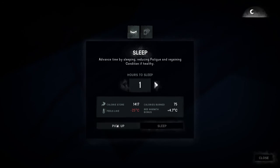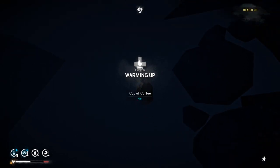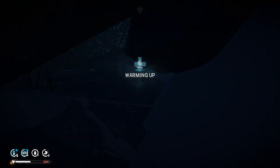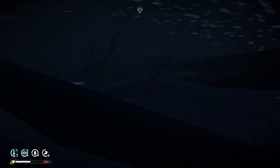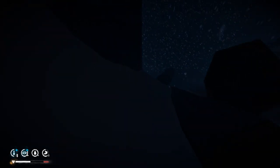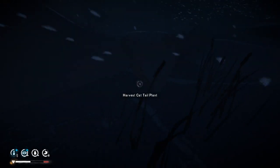Fire has gone out. But, still have a hot cup of coffee. We're nearly full of energy now. Did pick up that bedroll, didn't I? Yep. So, we're just going to get out of here. Can't get out that way. These bloody logs. Oh, a couple more sneaky cattails.